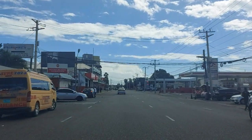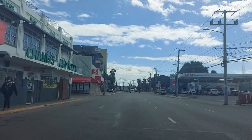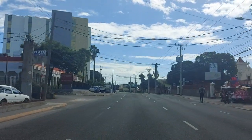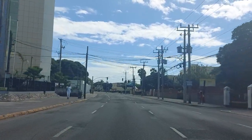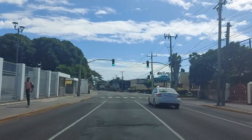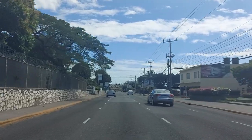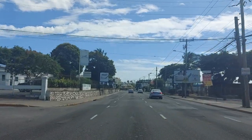Alright, so we're just passing through the Halfway Tree Town Center, the Halfway Tree clock. And we're now heading in the direction of Crossroads. We have the Usain Bolt iconic building right here on the left. It's a call center, so call centers have occupied it. So Usain Bolt is not running a call center, but he built the building and then leased it to call centers. I have a more in-depth video on it that I've done quite a while back. So if you guys didn't know about that building, I'll put it in the comments so you can take a quick look at the Usain Bolt building right here in Halfway Tree.